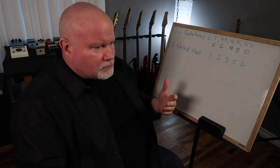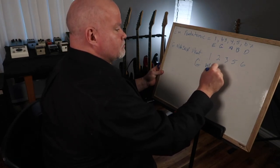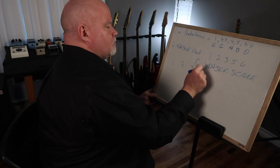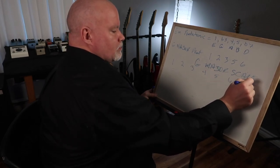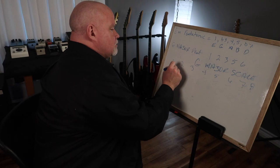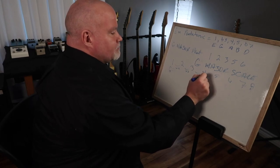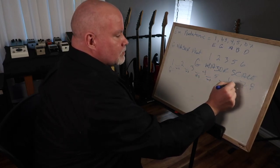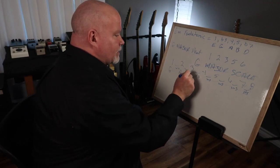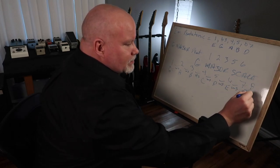Well, again, everything is referenced against the major scale. So if we know the G major scale, okay, first, second, third, fourth, fifth, sixth, seventh, eighth. Okay. Major scale, we're gonna write it in G. What's our formula? You guys have this memorized. Whole step, half step, whole step, whole step, whole step, half step. All right, whole step up from G is A, whole step up from A is B, C, D, E, F sharp, and a half step brings us back to G.